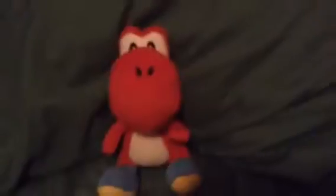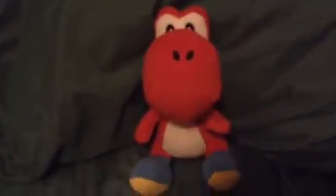Also, this red Yoshi plush right here, he's not bootleg. How do I know? Well, there's no holes in him yet, and he looks like the one Nintendo made. I love Yoshi. He's one of my favorite Nintendo characters. So yeah, I do like him a lot.